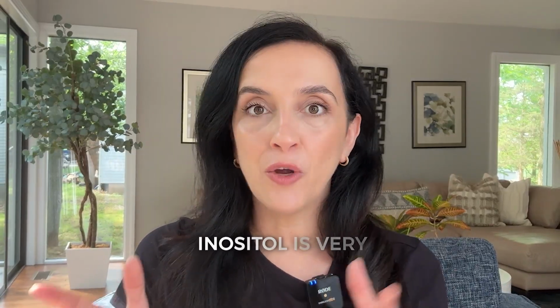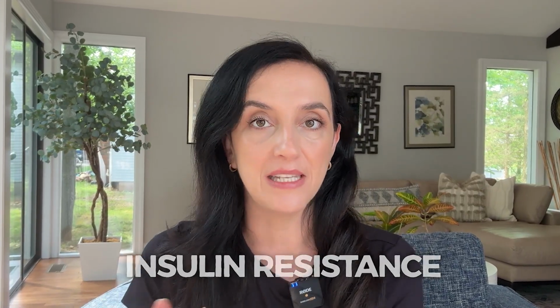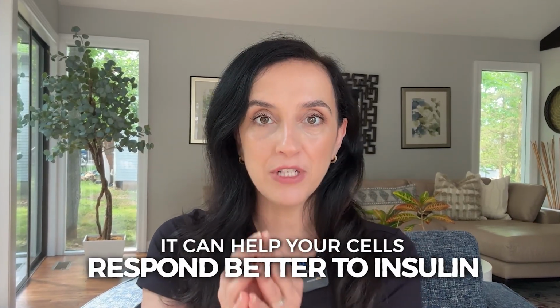So I said before, inositol is very evidence-based, which means it's been researched. It's been scientifically studied in women with PCOS, and let's see what the science says. In 2021, a meta-analysis, which is basically a summary of many studies, concluded that inositol supplementation can improve insulin sensitivity. One of the biggest barriers to ovulation with PCOS is insulin resistance. So let's look at how inositol can improve ovulation. One of the main benefits of inositol is that it can help your cells respond better to insulin, which lowers both insulin levels and testosterone in your body. And when testosterone drops, your body is more likely to ovulate regularly.